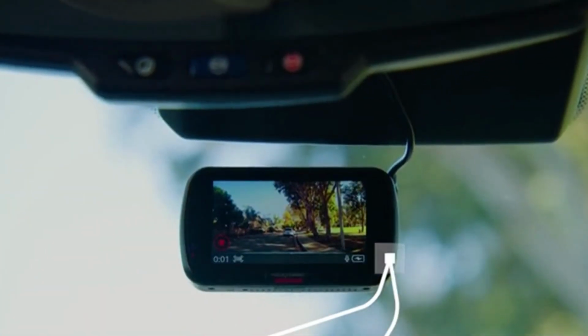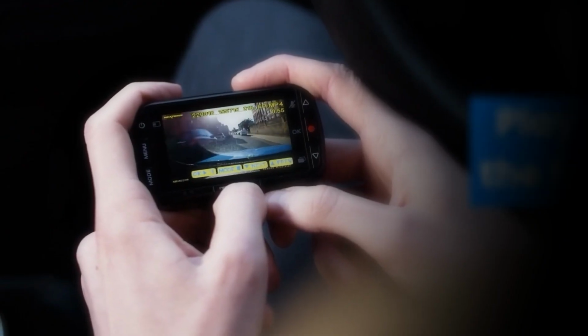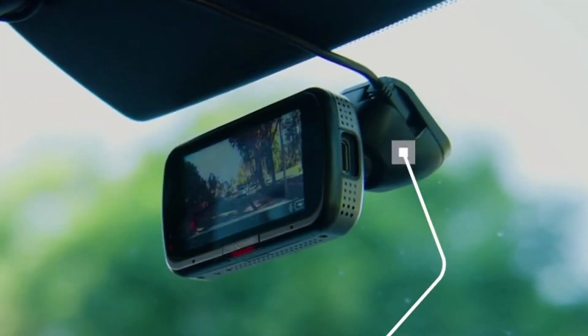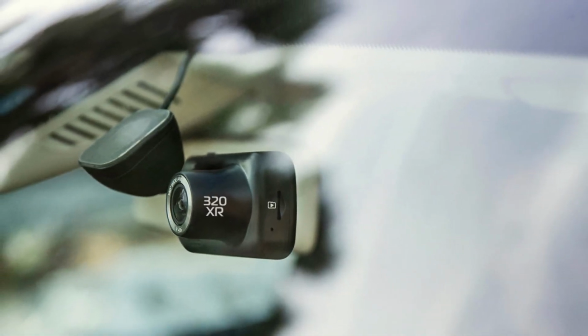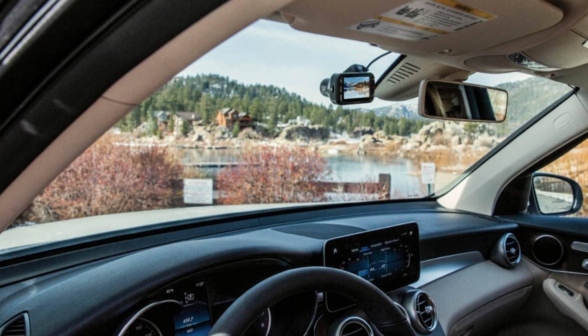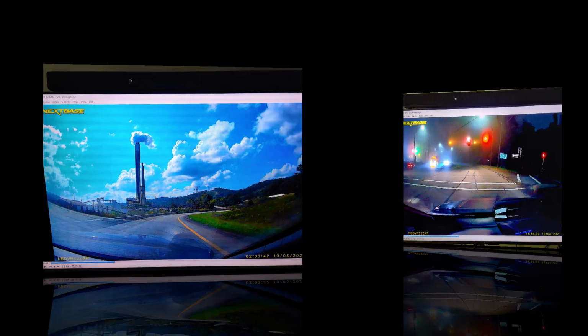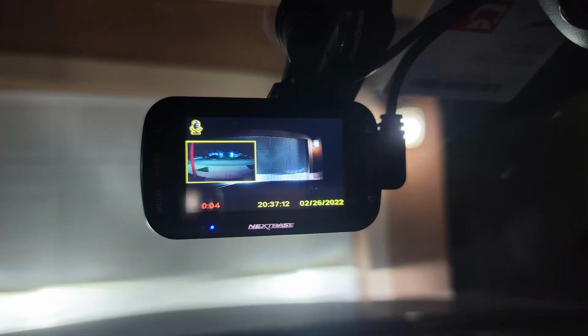While it may lack GPS functionality, the 2.5-inch screen keeps you engaged with clear visuals. Its sleek, compact design seamlessly blends into your vehicle's interior, adding a touch of modern tech to your dashboard. The 320XR truly shines as an all-in-one dash cam solution that won't break the bank. Despite its highly affordable package, it doesn't compromise on basic features you'd expect from a reliable dash cam.